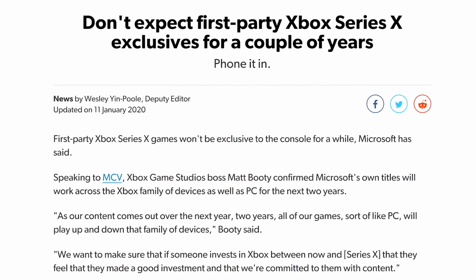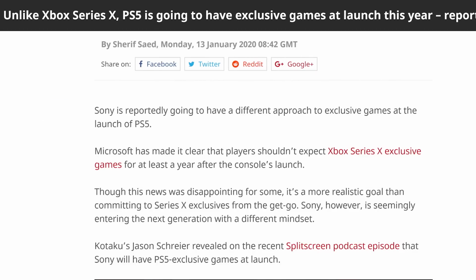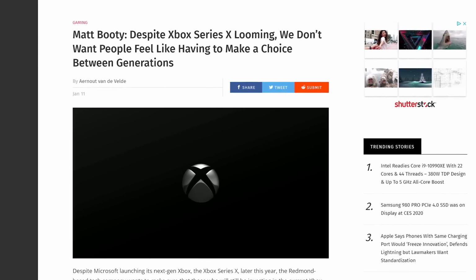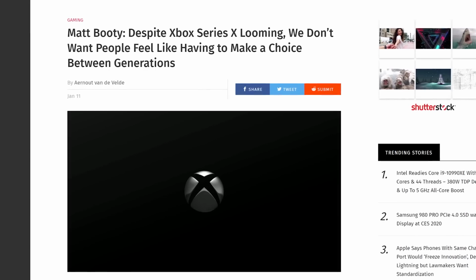But in addition to opening itself up to more air, the Xbox Series X will apparently open the doors to its walled garden, because the console will not have any exclusives, at least for the first year or two. In an interview with MCV UK, head of Xbox Game Studios Matt Booty dropped his badonkadonk on the idea of gamers having to buy the new console to play certain games. The plan is to release games that work across the Xbox family of devices and PC.